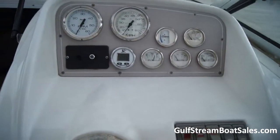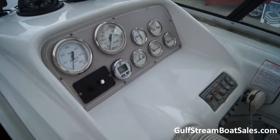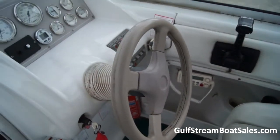So we're going to start up the engine for you now, and you can hear how the engine starts, runs, and I'll also show you the drive shifting in and out of gear, so you can get an idea for yourself of the mechanical condition of the boat.